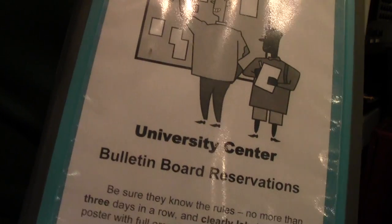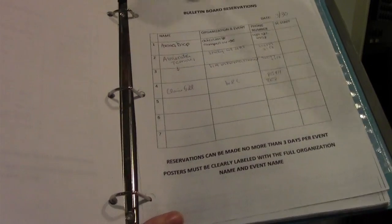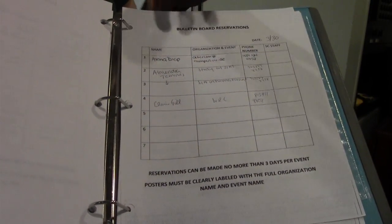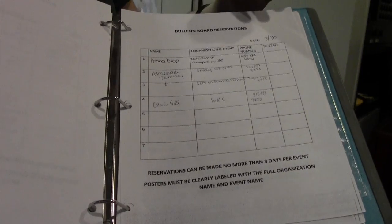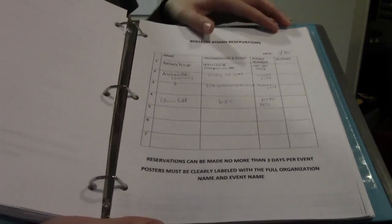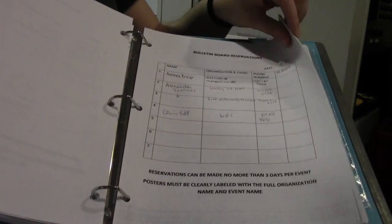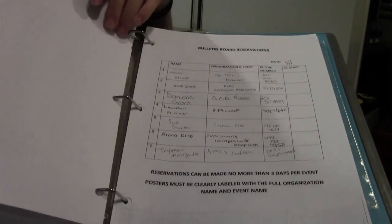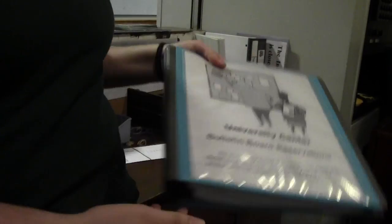So this is the binder we use for the bulletin board reservations. These are for the green felt bulletin boards. Someone, a representative of a group, needs to write down their name, their organization and event, and their phone number. And they need to do it for each day that they want a bulletin board. So the max number of days someone can have a poster is 3. And they need to write down their information for all 3 days.